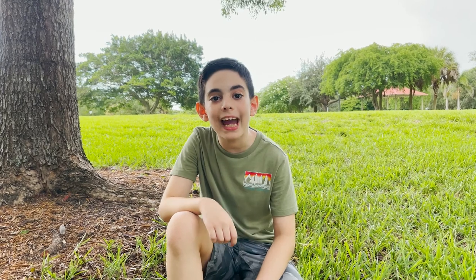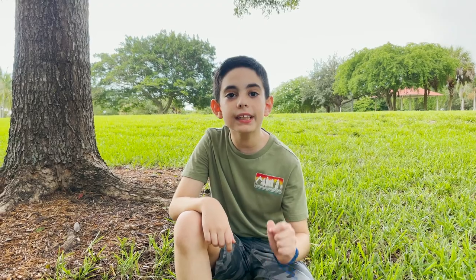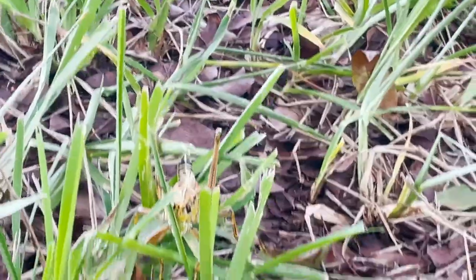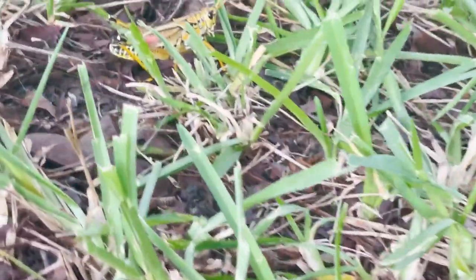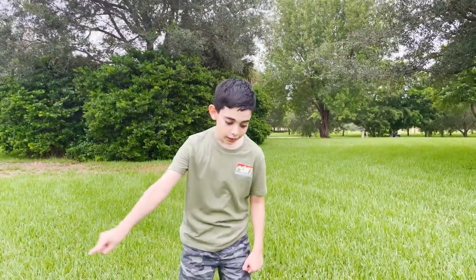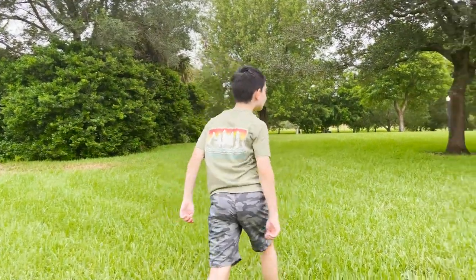Guys have wings, but they can't fly, and they jump really high because they have big skinny legs on the back. Look at it hopping like crazy. Easy to camouflage, so keep your eyes peeled. Come on, let's go.